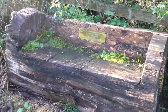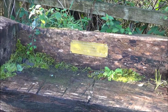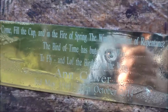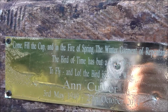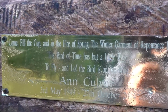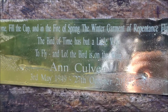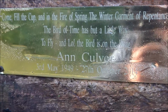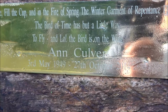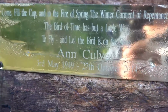I remember this bench on my Lindsay Loop. It's a bit too wet to sit on today after yesterday's deluge. I remember this poem. Let's see if I can read it. It says, "Come fill the cup, and in the fire of spring the winter garment of repentance fling. The bird of time has but a little way to fly, and lo, the bird is on the wing." Anne Culver. Died in 2014, must have been one of her favourite spots.